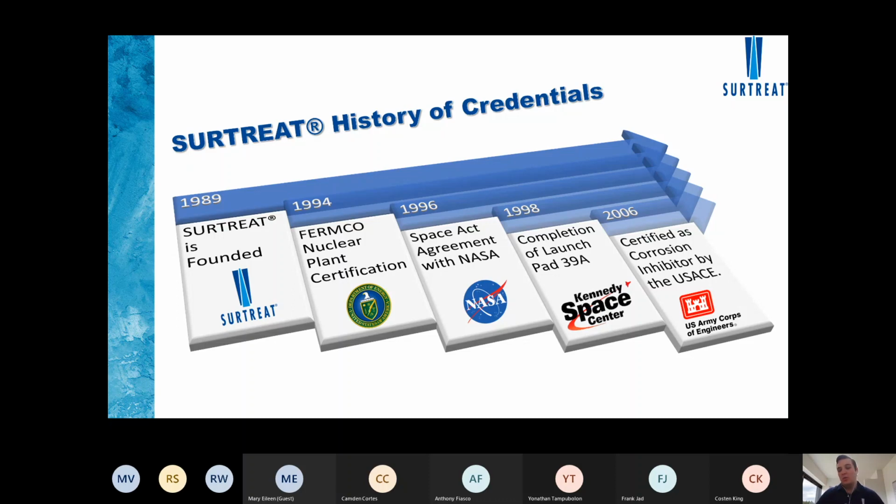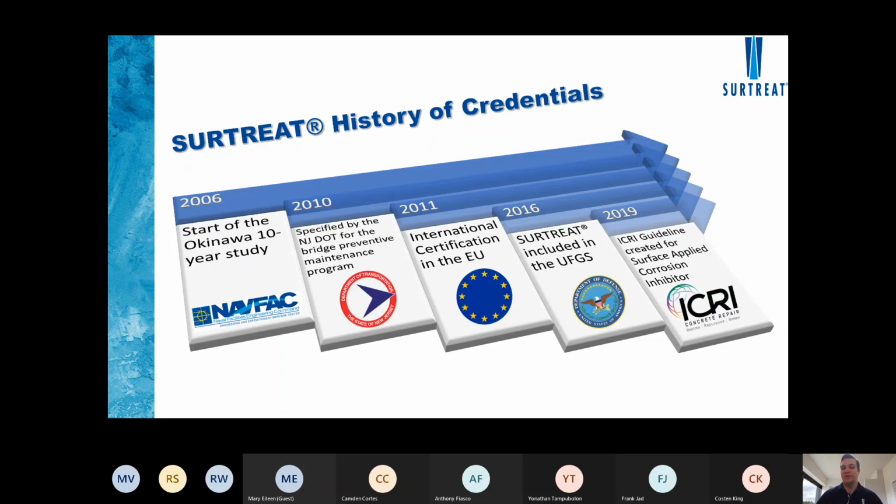Then that opened the door for us to start working with the Army Corps of Engineers, in the process to get certified as a corrosion inhibitor for military facilities. That's where a 10-year study started, where they were going to prove the efficiency of our three-part system over a period of 10 years. In the meantime, we worked with the New Jersey DOT, and we are the product that's specified in their bridge preventive maintenance program since 2010.